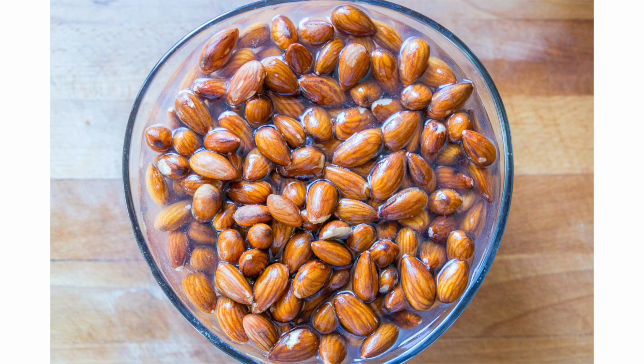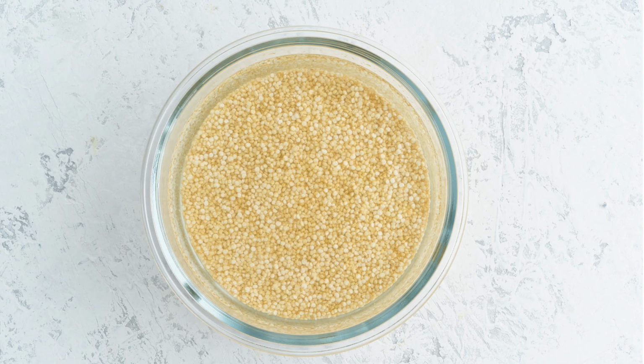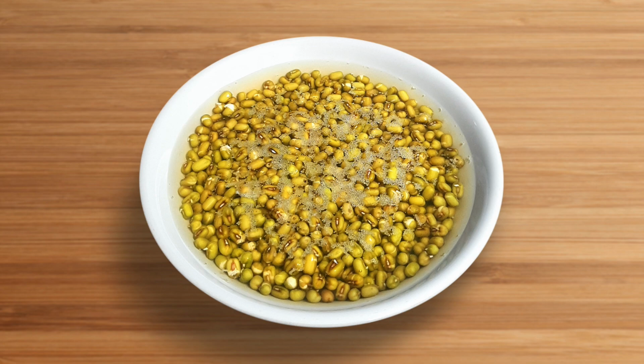But these can easily be solved by soaking these foods in water. Usually when we buy them in the store, they're found in a dormant state. So soaking the seeds in water makes them begin the sprouting process. And this process breaks down the phytates that are found in the seed. So you can simply soak them in water for some time before eating or cooking them.